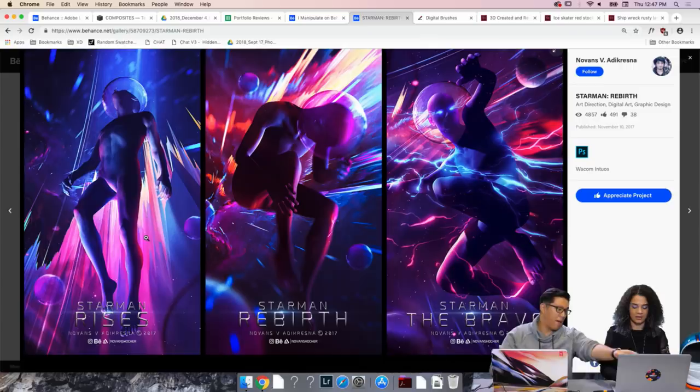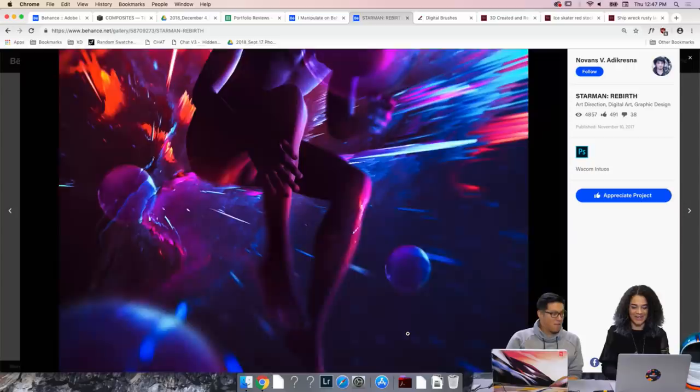It even has Starman Rises, Starman Rebirth, and Starman the Brave. Is this like a show or film? Can we watch it? That's what I'm saying, I kind of want to. Here, you can see more close detail up. That's so cool. Very nice.